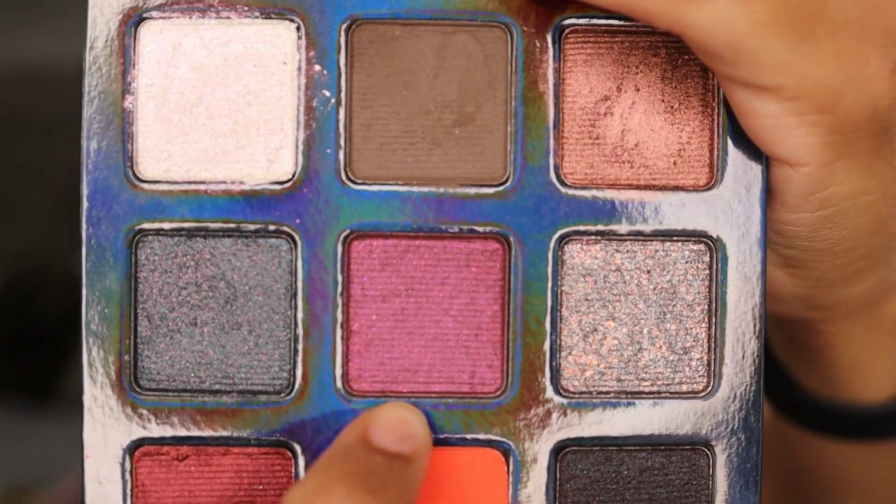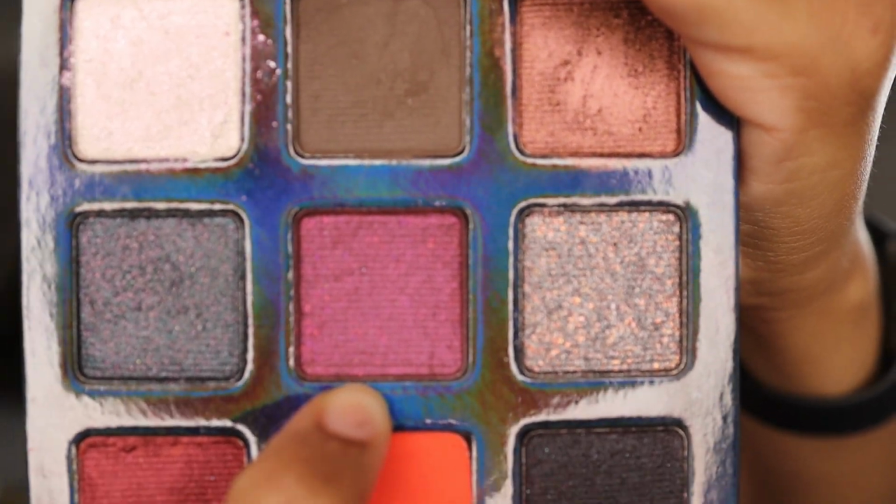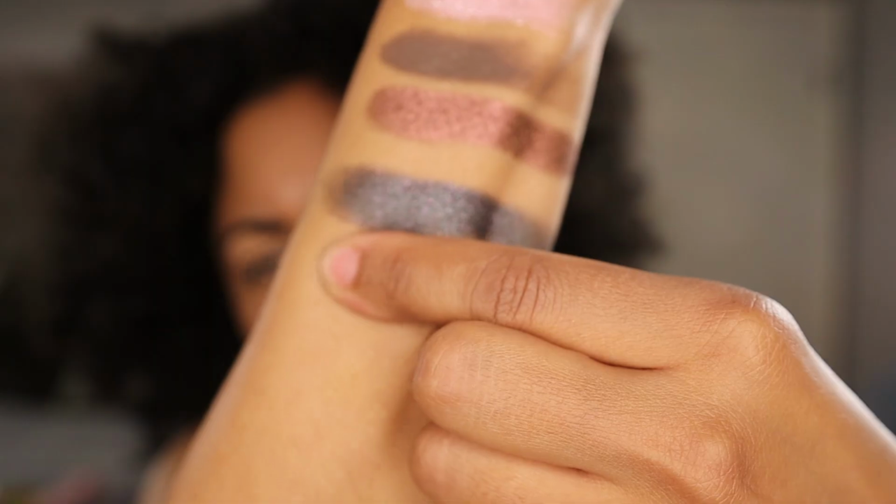Our middle shade is Sith Me Baby One More Time. It's vegan and lip safe. It is a metallic scarlet satin. So these satins are really like shimmers.